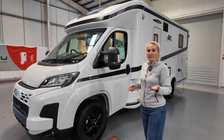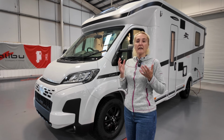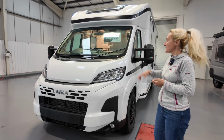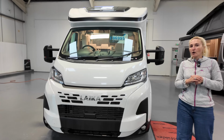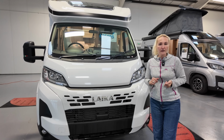Now there's an island bed model, which is the one we're going to look at today, the 4.12. And then there's a longitudinal bed model, which unfortunately isn't here for me to show you today. But let's fire on with the Kosmo L 4.12 and find out a little bit more about this motorhome.